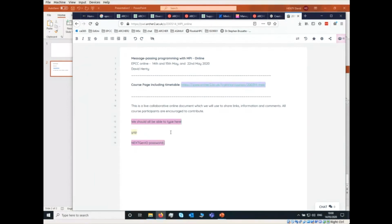The password is the same for all the accounts, and that's what it is. You're welcome to try and log on to the machine now. If it doesn't work, please bear with us and we can give you support later on. I've put the password in there, so it might be worth taking it, and it should be the same for all the accounts.